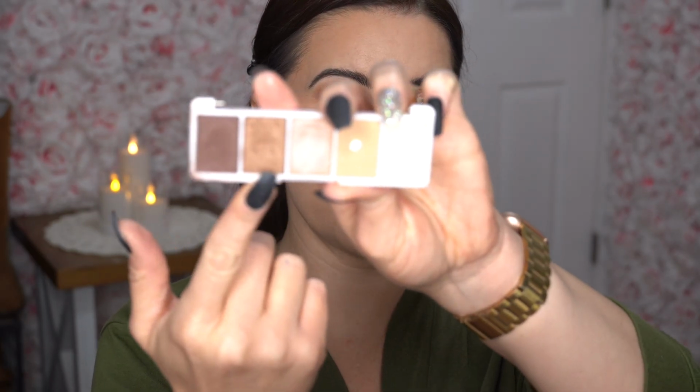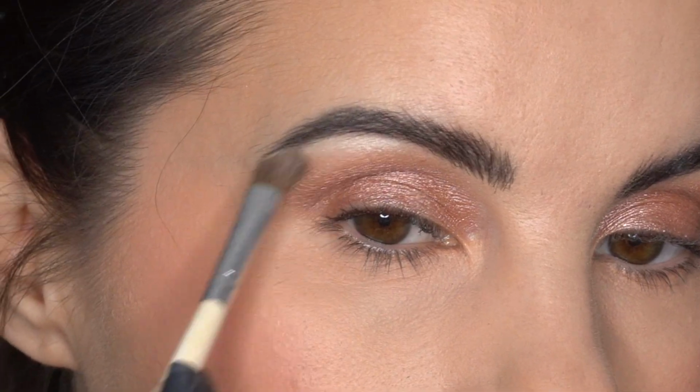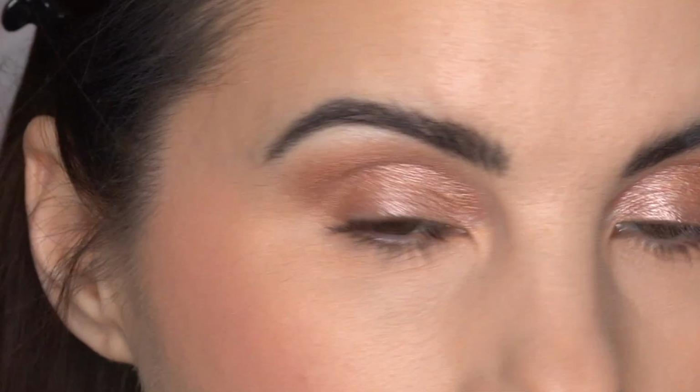And then I also brought the Wet n Wild Color Icon palette in Walking on Eggshells. Couldn't leave the house without this since I use the highlight shade so much. Honestly, both of the shimmer shades in this palette are also really pretty for one and done eyeshadows as well. But I just get a little bit of the cream highlight shade and use that as my brow bone highlight and also my inner corner highlights.